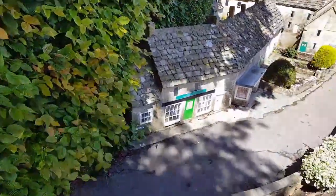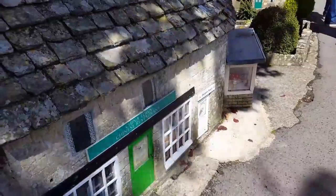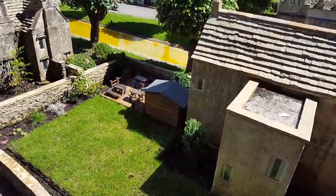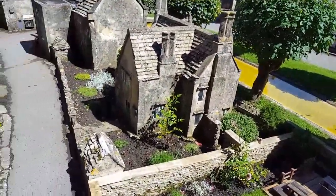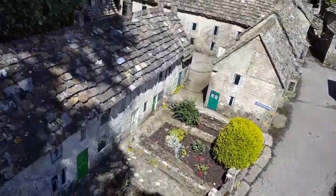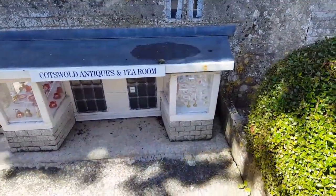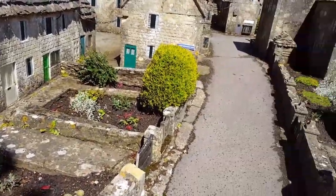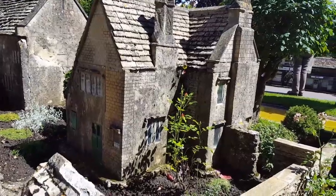So this is Bourton-on-the-Water's miniature model village. And all of these are built to a scale of 1/9, which apparently is the architect's standard. And they are absolutely beautiful. Oh, there's the little antiques shop and tea room. Again, it's so sunny, I can't see my mobile phone screen. So I'm just going to have to hope that you can see what I'm doing.